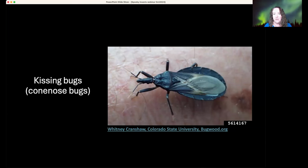Here is the kissing bug, also called a cone-nosed bug. This is the insect that I said was similar to the assassin bug. They're in the same family of insects that's called Reduviidae, and they have those really nicely formed piercing and sucking mouth parts. The difference, though, between a kissing bug and an assassin bug that is an insect feeder is that the kissing bugs' bite doesn't hurt.